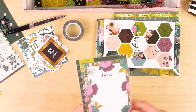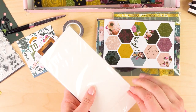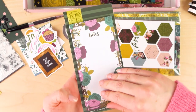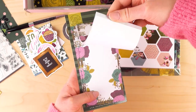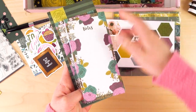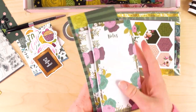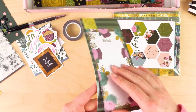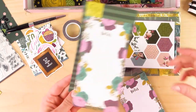And then we have the notepad of the month, another one of my favorite items. It's a really big one this time, and as you can see, there's a lot of sheets as well, so you can use this one a lot. Mine is kind of falling off here, but I don't think that's a problem because I usually take it out anyway. And the backing here, again, as you can see.